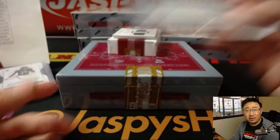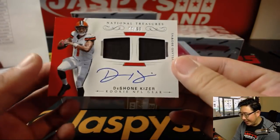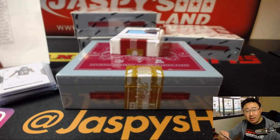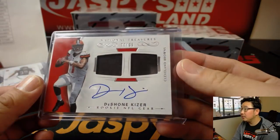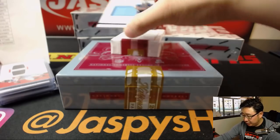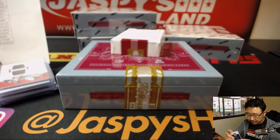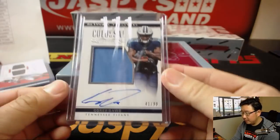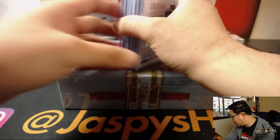We'll make sure we add some filler cards in there to stabilize that, but just for now. Dual Relic and on-card auto, DeShone Kizer. 77 out of 99, Cleveland Browns. Brock with the Browns. And for the Titans, jersey and auto, 41 out of 99, Corey Davis. Yeah, Lenny's saying that the books are on point this year. They are. They look so far so good. All right, there's the Corey Davis for the Titans. Solid start for box one.